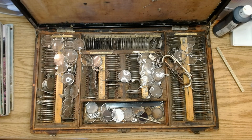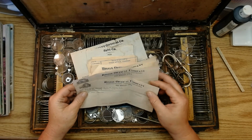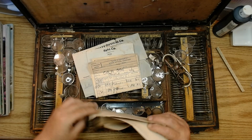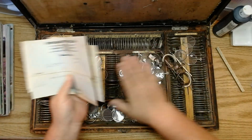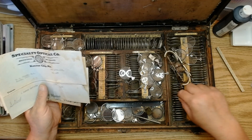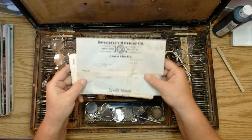Let me see if I can grab it really quick. Yeah, so this stuff was in there too. And it did come from, I believe it did ship from Iowa too. But I was not happy with the condition that this arrived in. And I'm telling you, this is about what it looked like when it got here. They should have taken bubble wrap inside the case and secured all of these pieces of glass in there. Anyway, so there was some paper ephemera too. So I just want to show that to you guys.